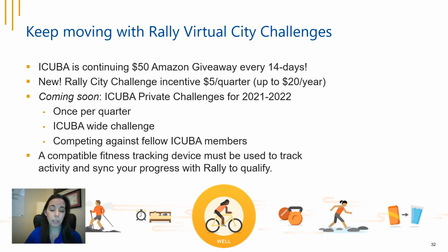Coming soon, we're really excited, and you guys have asked a lot for private city challenges. New this year, ICUBA will be hosting private city challenges, 1 per quarter, and these will be ICUBA-wide challenges, so you can have the opportunity to compete not against everybody on Rally, but only against those other ICUBA participants. So we're really excited about this, and there will be a lot more information coming about these private city challenges in the weeks and months to come.